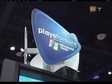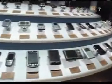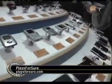Next thing is Microsoft's Play for Sure platform. This is their new initiative that they're rolling out, and it's pretty cool because it allows all different types of devices from manufacturers to talk to each other. So you see, there's tons of MP3 players. This is a standard. Now, the neat thing about this, you know, I'm not a huge Microsoft fan, but I saw this, and it's all kind of starting to come together. It's kind of scary. You can transfer your media across these different devices. I like it. I like it. I think it's going to be really cool.